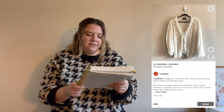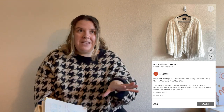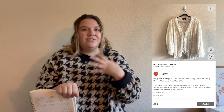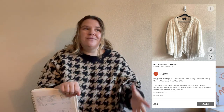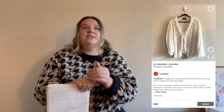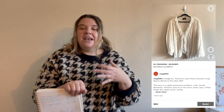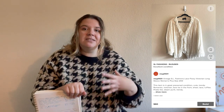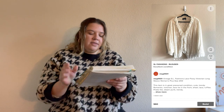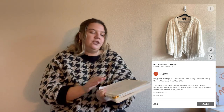Then I sold this vintage long sleeve lace blouse. This was also a very recent flip. I got this that same day I got the last L.L. Bean piece. It was this really pretty lace, Victorian, romantic shirt, very trendy. And then when I looked at the label, it was vintage, but it was also a great size. It was a 24W, so a plus size. And I just knew I had to get it. I knew it was gonna sell fast. You rarely find these very trendy vintage pieces in bigger sizes. And that's definitely something that people are looking for. This top, again, I probably spent $10 on it. Ended up selling pretty quickly on Depop for $50, and after fees, I made $42.52.